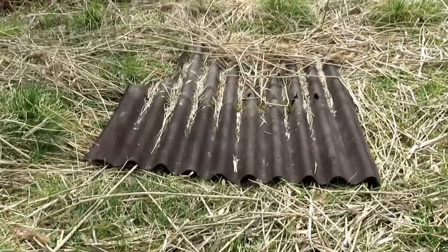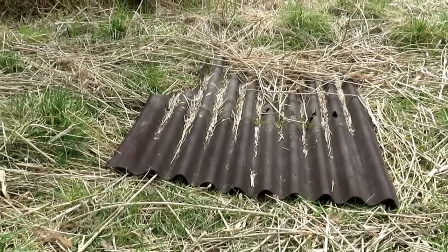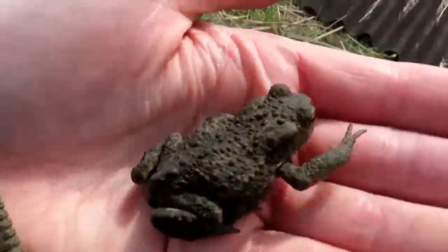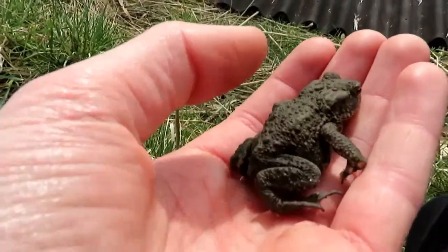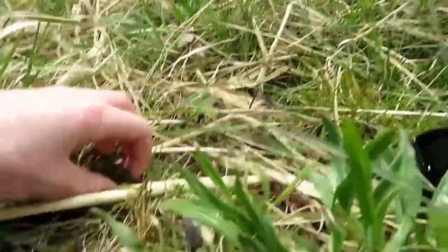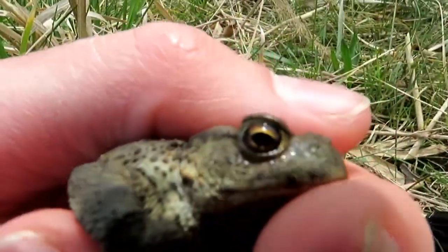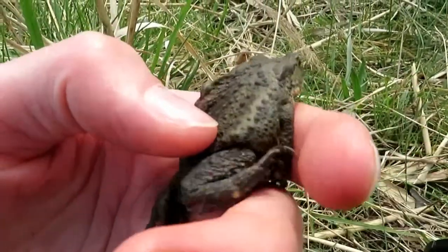Okay guys, I've just flipped this little plastic sheet and I've found a common toad, known as Bufo bufo, underneath this, and he's right here in my hand. As you can see, common toads have glands behind the back of their eyes, and also they have those sort of striped eyes, and that's how you can tell a common toad from a frog. So as you can see, he has those striped eyes right there and that gland. So this is a nice little find.